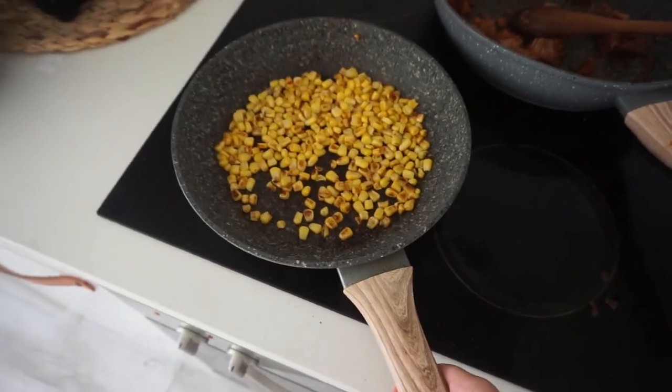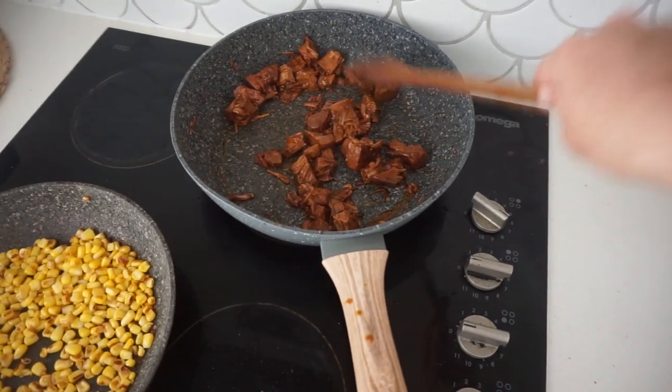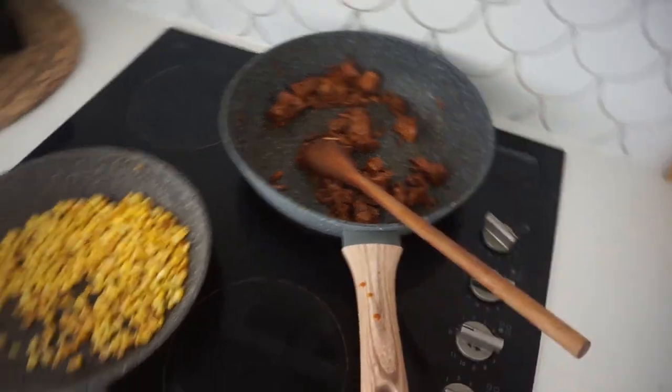So I'm just going to make some barbecue jackfruit tacos for lunch right now, and I'm really, really looking forward to them. So I'm in the kitchen right now and I am making some barbecue jackfruit tacos for Kara and I to have for lunch today. I have some corn, which is charring just here. And then here I am cooking some barbecue jackfruit.